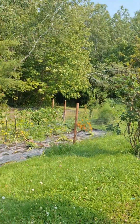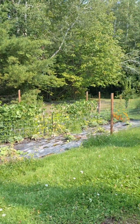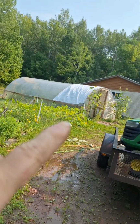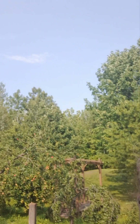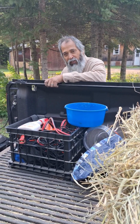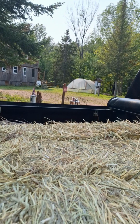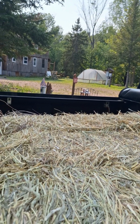But yep, this is it. We're going to be taking a lot of this material. We still have some things here we have to dismantle: greenhouses, tarp. We have a handful of more trips to come back to pick up the small things. Are we taking that greenhouse over there? It would be relatively easy to take it. Okay, we can take that one.